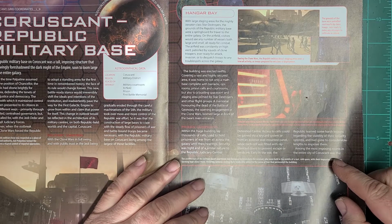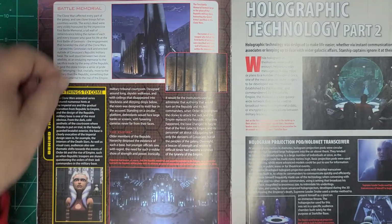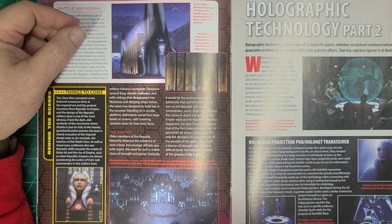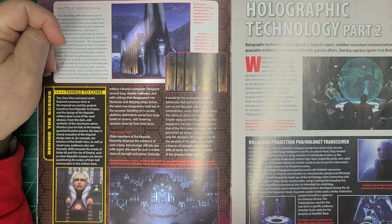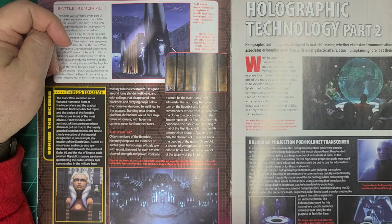Among the most imposing rooms in the entire city of Coruscant was the Military Tribunal courtroom, designed around long, slender walkways and with ceilings that disappeared into the blackness and dizzying drops below. The room was designed to instill fear in the accused. Standing on a circular platform, defendants would face large banks of screens with hovering cameras never far from their faces.